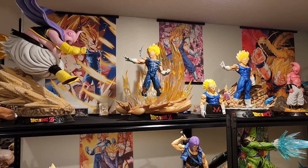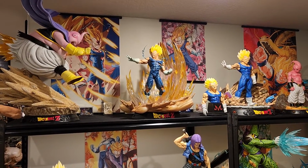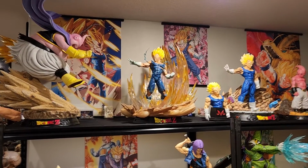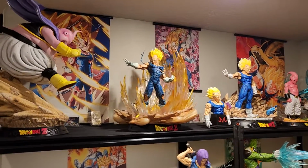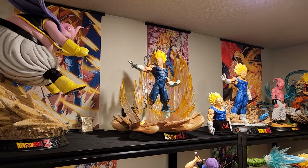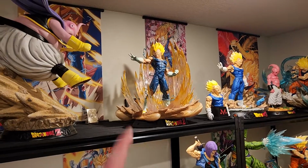I still think it's the best Majin Vegeta statue out there. I know a lot of people love that new KD one, but Tsume's still the one for me. And there's many reasons why. But this is still one of the best DBZ statues out there for me, without a doubt. I freaking love it. So that is going to be number 6.